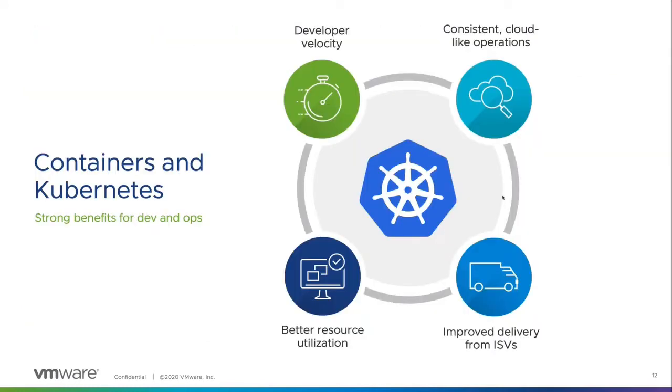Before we go into the actual product, I want to acknowledge that technologies such as containers and Kubernetes are something that we see customers adopting if they haven't done so already. These technologies really provide a lot of benefits both for developers and operators, and they are the driving forces behind the cloud native and digital transformation movement. We talked about this in the very first session.